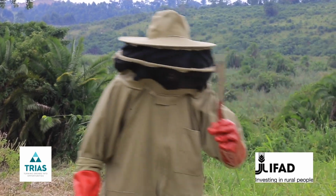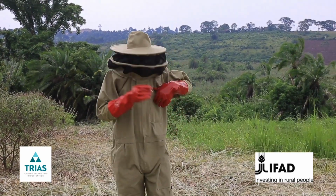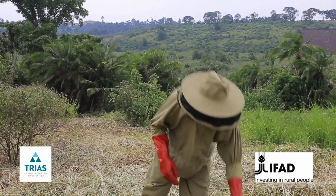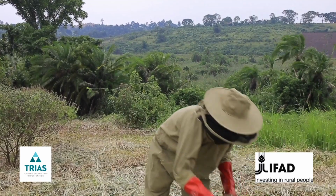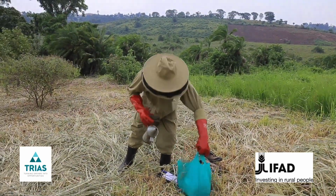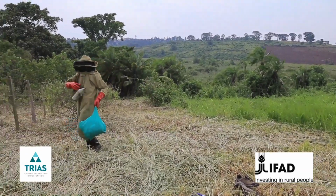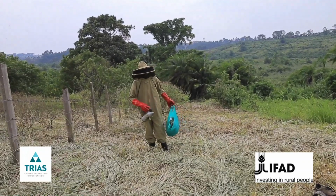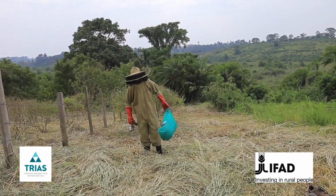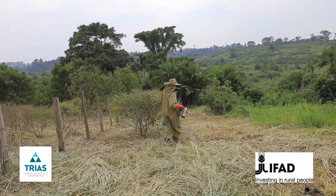So I told you the hive tool, the pocket is right here. Matchbox is here in case our bee smoker goes off. It is here. So you have more of the lighting material, excess. You have more fuel, the grass and the cow dung. So you have to lift them and go to the apiary and do your planned activity. As you smoke yourself to get engrossed into the smoke, because the bee suit may have a different smell which will attract bees to sting you. So you smoke yourself as you go to work into the apiary to do your planned activity.